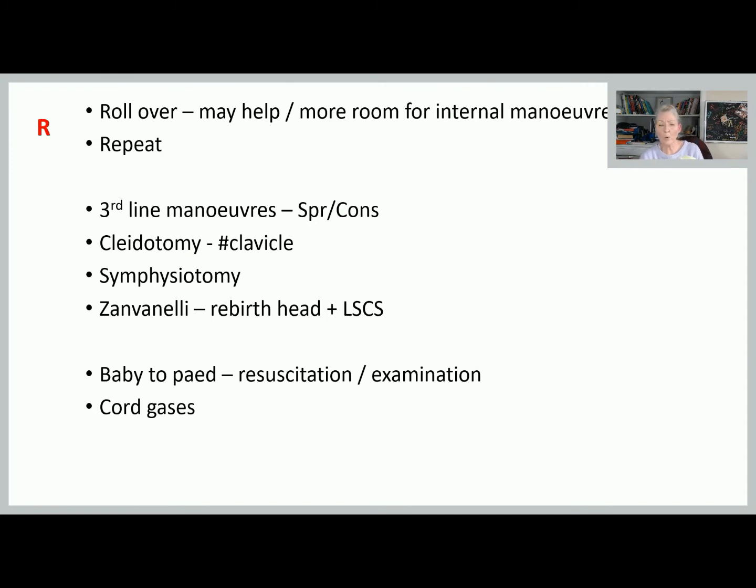Zavanelli is where they rebirth the head. So the head is out, it's well stuck. They have to reverse. It's not just a case of shoving it back in. The whole mechanism of where the baby has come down and rotated, you have to reverse that and push it back up and then do an emergency cesarean section.